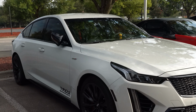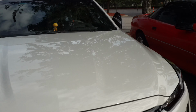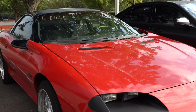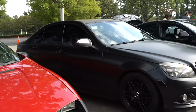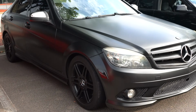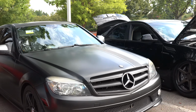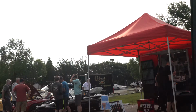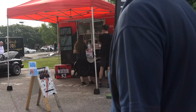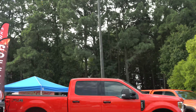Now do you know that this one has like the LS engine? I know they made a model that does. Because of the badging, I believe it's got the LS. The matte black Mercedes. Very nice. Got our buddies at Quinch. Actually, that's a different one. That's Bolt, and then we got Quinch over there. Yep.